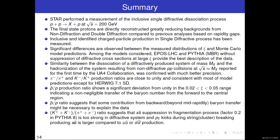In summary, we performed the measurement of the inclusive single diffractive process. We are using the forward proton tagging technique, and we measured inclusive and identified charged particle production in single diffractive. We see significant differences between the Xi distribution in the data and in models. Among models, EPOS LHC and Pythia without suppression of diffractive cross-section at large Xi provide the best description. We see some similarity between the diffractive system of mass MX and non-diffractive pp collision at the same collision energy.